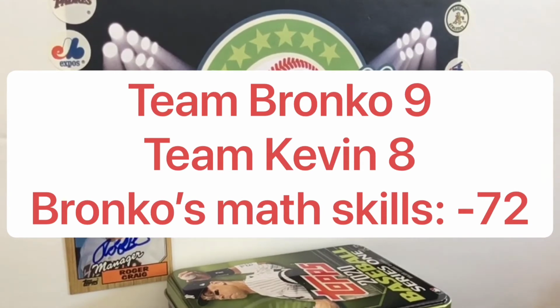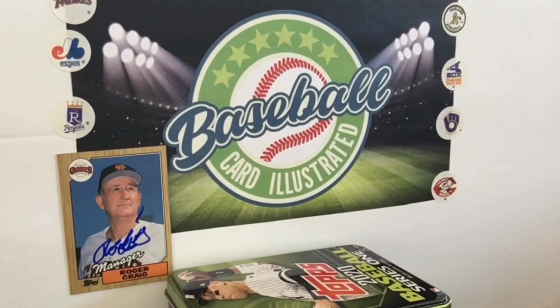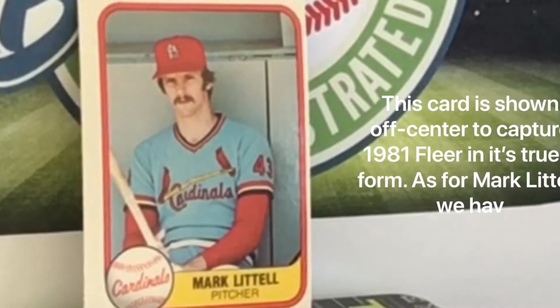Fun with math will continue here with Craig Reynolds. Or not. Bye, Craig. Mark Littell, what do you have to say about that? Man. But the best part is he's a pitcher. So again, this is classic 81 Fleer. A pitcher sitting on the bench holding a bat, and the photo is angled left, but the centering on the card is angled right.